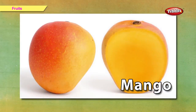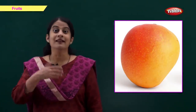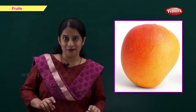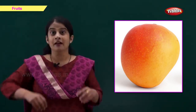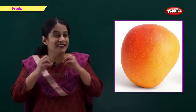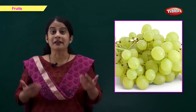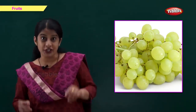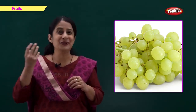Mango. This is a mango. M for mango. Mango is called as king of the fruits. And you know, friends, it is tasty and delicious. Grapes. These are grapes. G for grapes. Grapes are sweet and juicy.